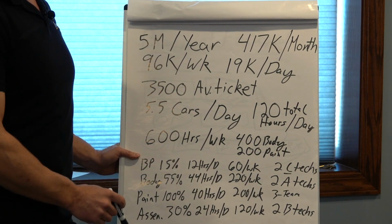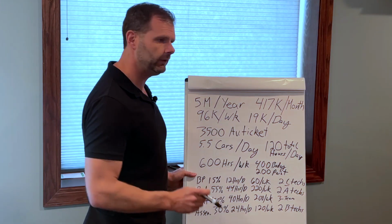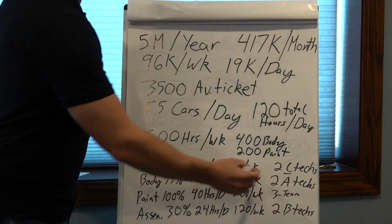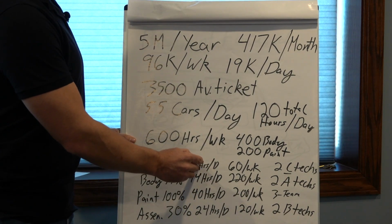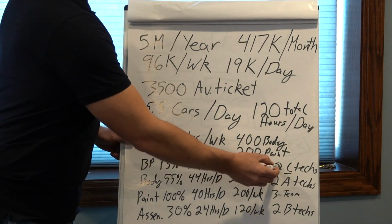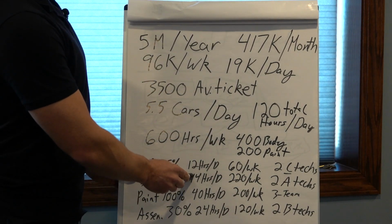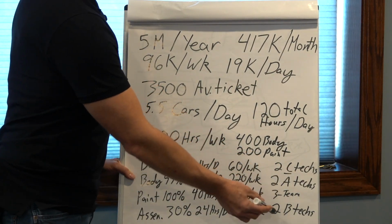This is a complete teardown and the first correct estimate of the vehicle. We know that the average curb estimate accuracy is at best 70% accurate. So we're going to pick up the 30% that is missed in the initial estimate in this blueprint. That'll take 12 hours a day, 60 hours per week, and this can be obtained with 2 C-level technicians. The body shop would then need to put through 44 hours per day, 220 per week, which could be done with 2 A techs or maybe 3 B techs.